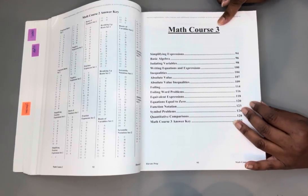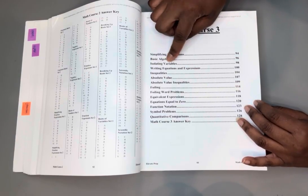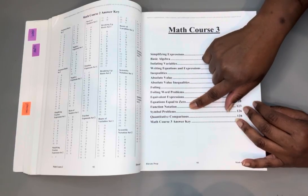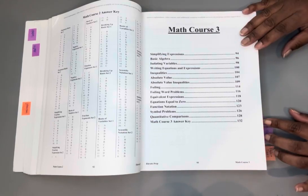Here's another set of review questions in the book: simplifying expressions, basic algebra, isolating variables, absolute values, word problems, function notation, again, quantitative comparisons. It's just a really comprehensive set of questions.